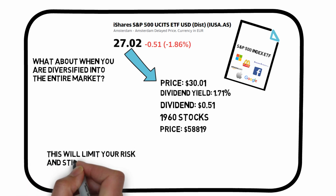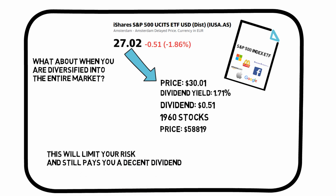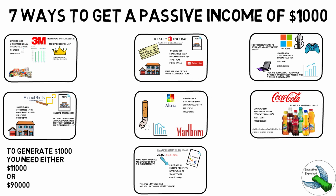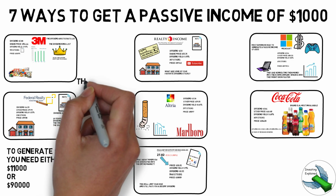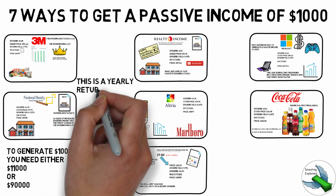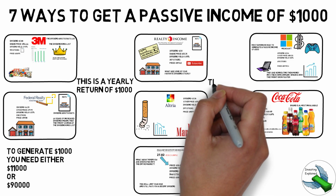But keep in mind that here you're diversified into the entire market and still are able to get a pretty decent dividend. These were 7 examples of how you are able to generate a yearly passive income of $1,000. If you want to calculate how much you would need in order to get $1,000 every month, you simply have to multiply the numbers by 12.